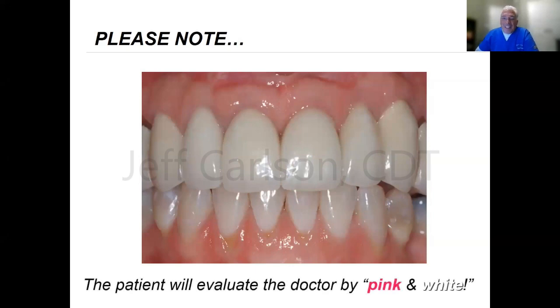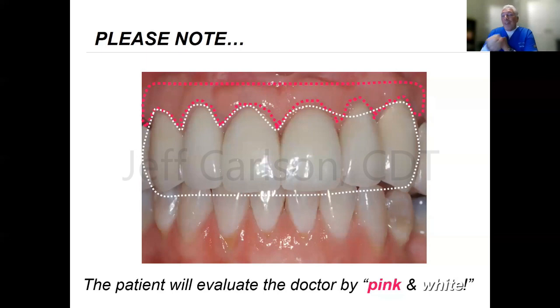But keep in mind this: patients, my doctor friends, restorative doctors, because you're the last one to touch the patient while putting a crown in. Patients, when they hold the hand mirror up, they're evaluating you, not necessarily the implanting surgeon, if that was a different person. They're evaluating what you did for them by pink and white. So what I mean by that is, not only are they looking at the crowns, but they're looking at the pink. When they think of a natural smile, non-dental IQ patients, if you will, don't separate the gums from the teeth, the pink from the white. It's all part of the smile. That makes the beautiful smile.